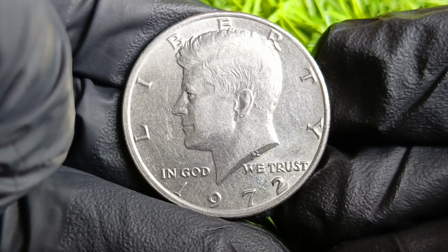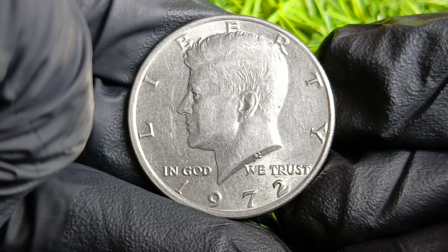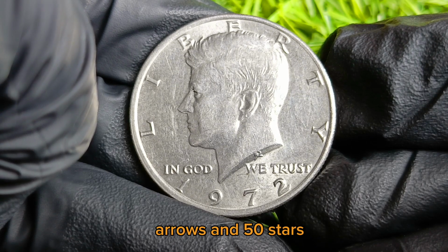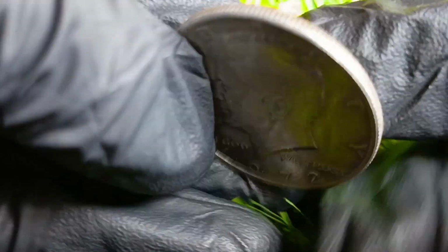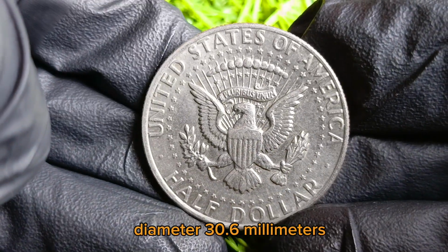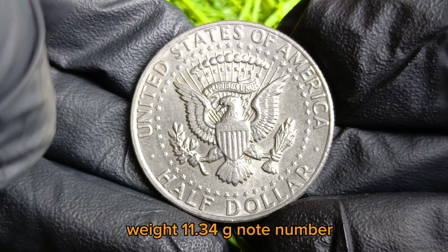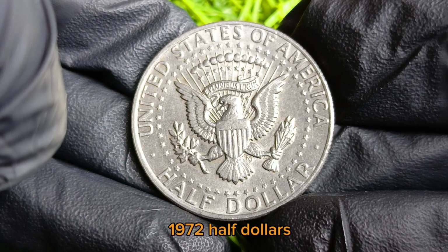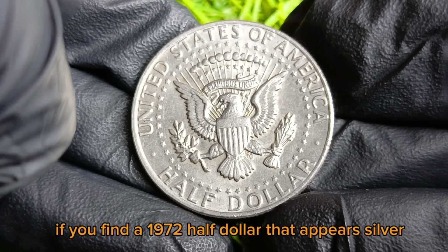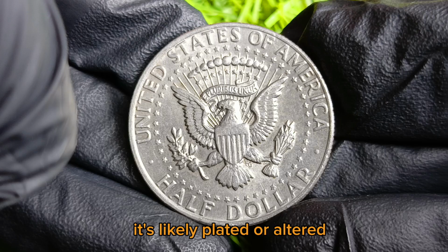Obverse, profile of John F. Kennedy facing left. Reverse, presidential seal, eagle with shield, olive branch, arrows, and 50 stars. Edge, reeded. Diameter, 30.6 millimeters. Weight, 11.34 grams. Note, no 1972 half-dollars were issued for general circulation in silver. If you find a 1972 half-dollar that appears silver, it's likely plated or altered.